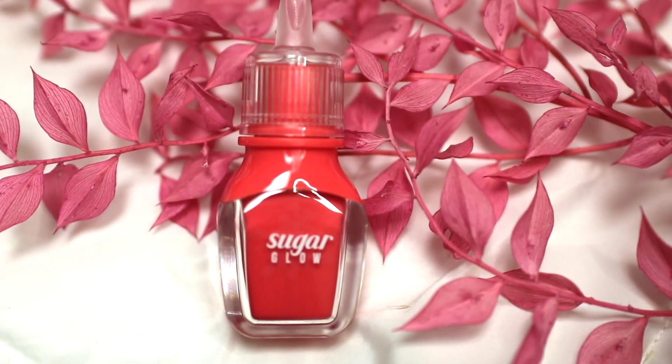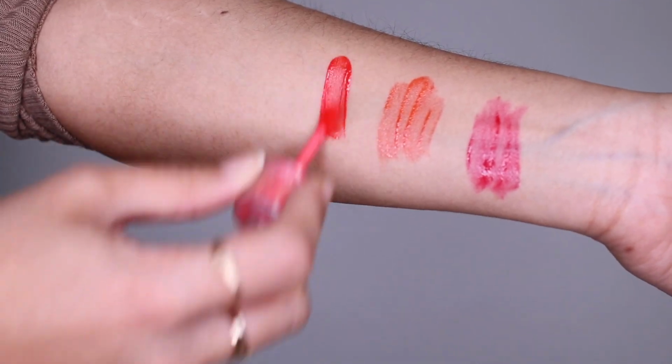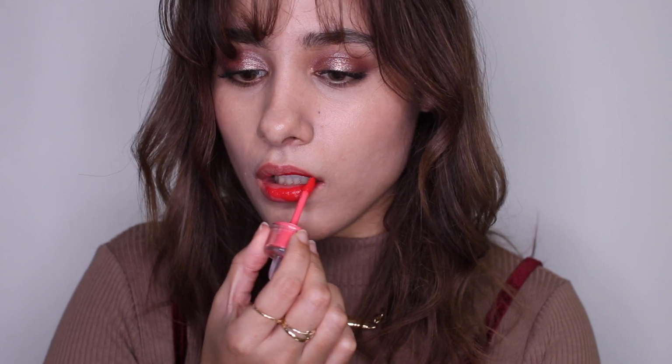Number 3 is Pink Mellon, and Pink Mellon definitely would have to be one of my favorite from the collection because it's kind of like a watermelon red spring kind of shade, which you guys know I absolutely love my reds, but this one is a little bit different just because it's a bit more on the pinker side and it just reminds me of spring. So I absolutely love this color.